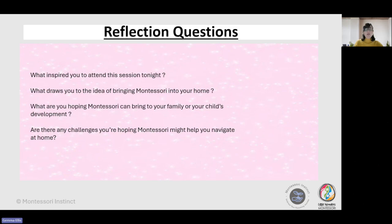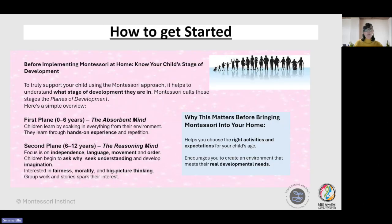So before we get started on how to set up Montessori in your home, or some ideas, and then looking at some environments, we need to understand, before implementing Montessori at home, we need to know your child's stage of development. So I'll just read a little bit here. To truly support your child using the Montessori approach, it helps to understand what stage of development they're in.